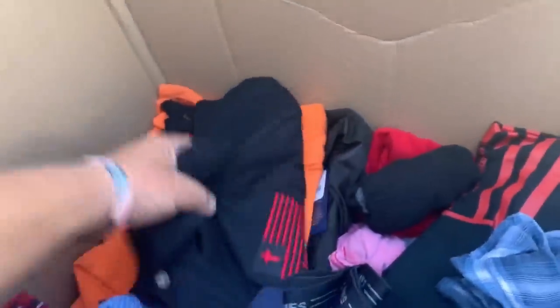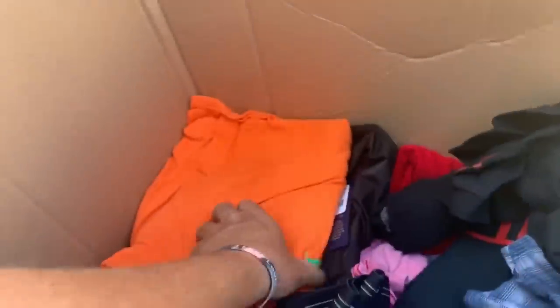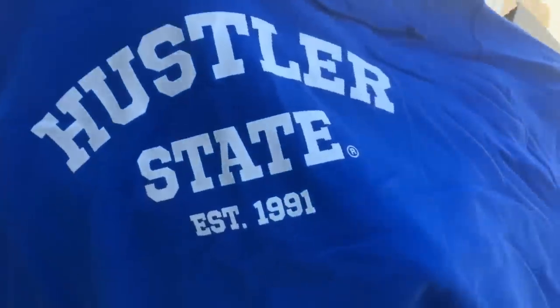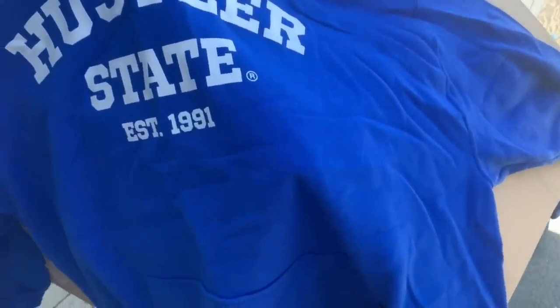I don't know what that is, but it seems like it might be cool. The Republic of Market. Ralph Lauren, brand new. Ralph Lauren, brand new. I love brand new Ralph Lauren. What are we? This seems almost cool. Oh. Hustler State. You know where that's going.